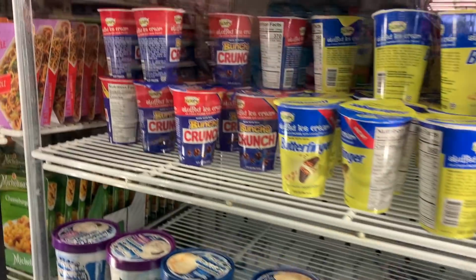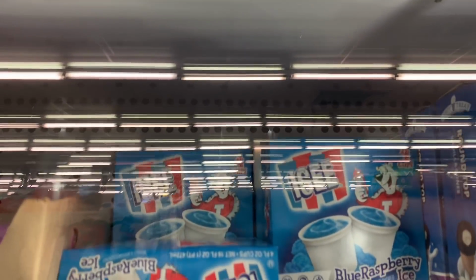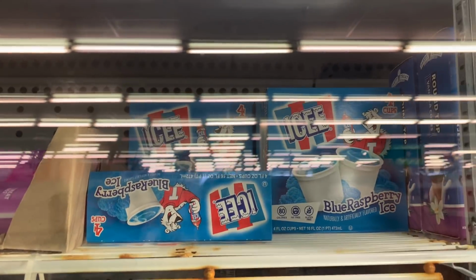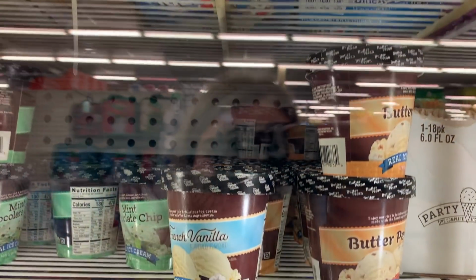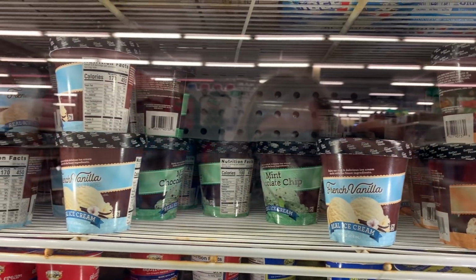Obviously we're in winter, but honestly, we don't care. We eat ice cream year round. They also have the blue raspberry Icies. You get four of them in there. They've got different ice cream flavors as well. Butter pecan, French vanilla, mint chocolate chip.